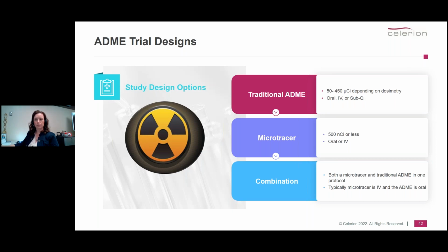Microtracer studies are another study design where a small amount of radioactivity, usually around 1/100th of the amount of a traditional ADME, is administered along with a cold dose of the drug and then followed through the body to determine absolute bioavailability. Finally, there are study designs where both of the above are combined into one protocol, either with one group of subjects in 2 dosing periods or 2 groups of separate subjects.